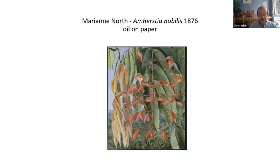Sir Joseph accepted her offer, recognising the importance of her paintings as an aid to educating the public and as an historical record of plants, many of which were, and I quote, "already disappearing or are doomed shortly to disappear before the axe and forest fires, the plough and the flock, or the ever-advancing settler or colonist." A sadly prescient observation Hooker made in the preface of the Marianne North Gallery's first catalogue.